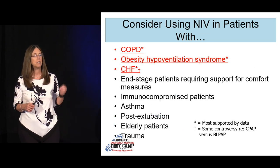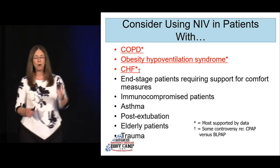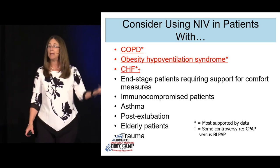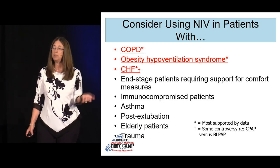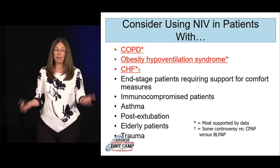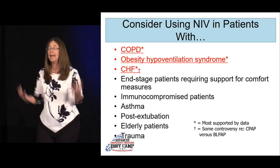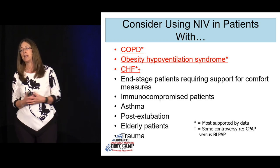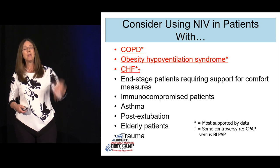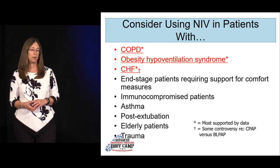So the patients you're going to consider flat out from the very beginning, getting this thing set up and ready to go: say you get a radio call and you know there's a bad COPDer coming in, or an acute decompensated heart failure patient, or an obesity hypoventilation patient, a 600-pound or 500-pound person. Get that machine in the ER and get it ready, because that's going to be one of your primary interventions in those three groups. There are a few other groups where you may want to consider it, though.